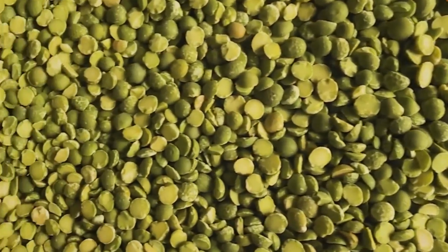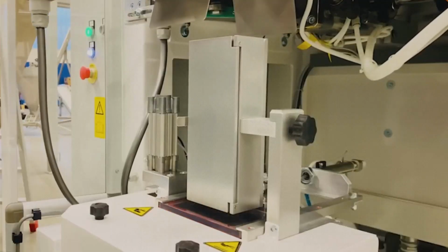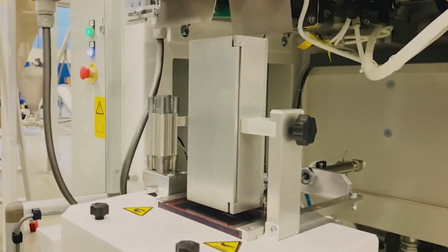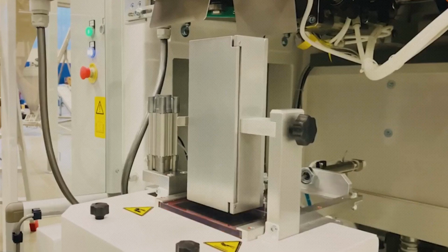Beans, grains, and flour packaging machines are an indispensable part of the food production and packaging process. By fine-tuning and adjusting parameters such as package size, weight, and packaging method, the machine ensures that each product package is packaged accurately and securely.